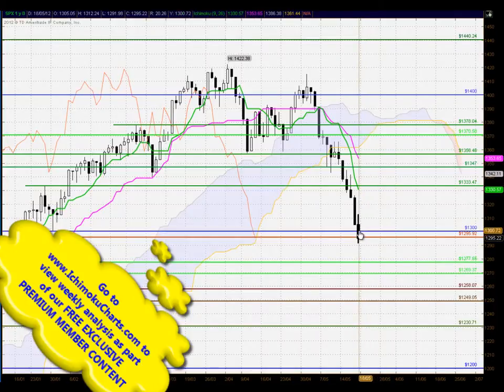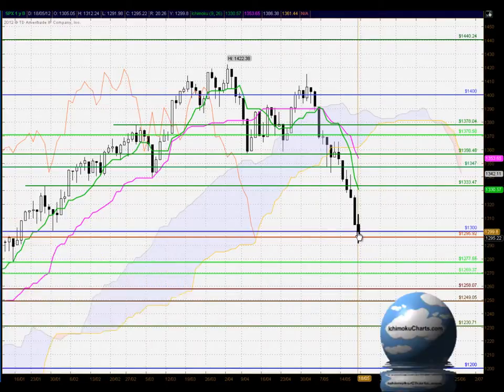The market today took out the round number support at 1300, and that was an area where there was potential for the market to find some buying coming in, but the sellers had enough momentum to close the market down below there in a fairly bearish manner.